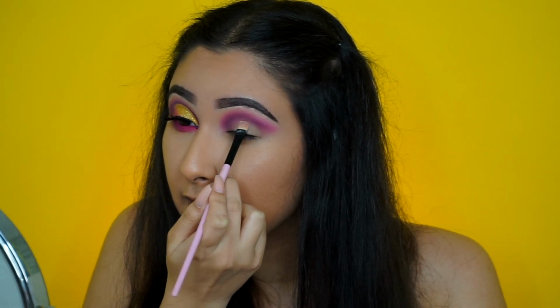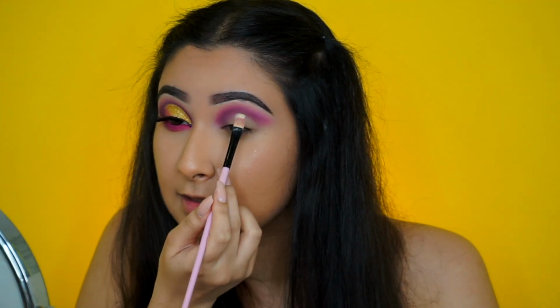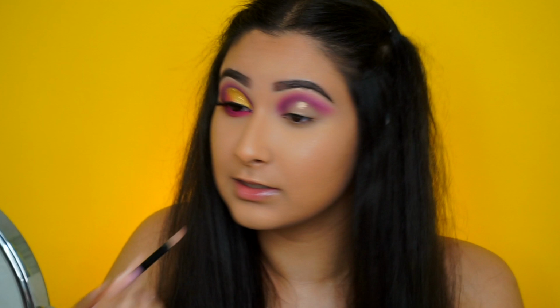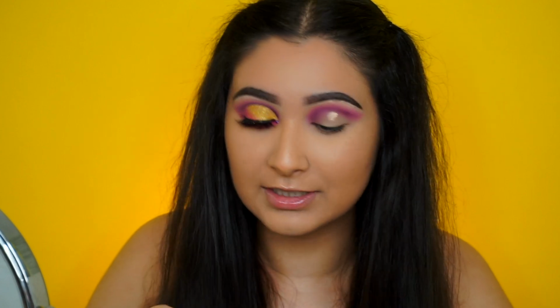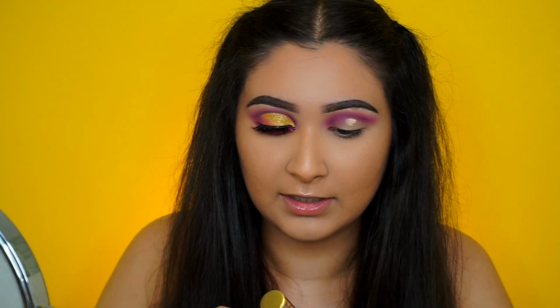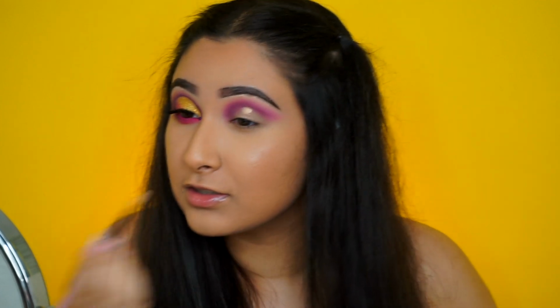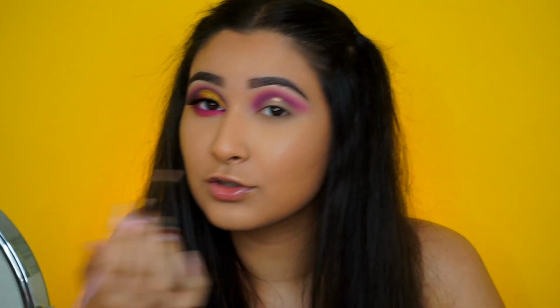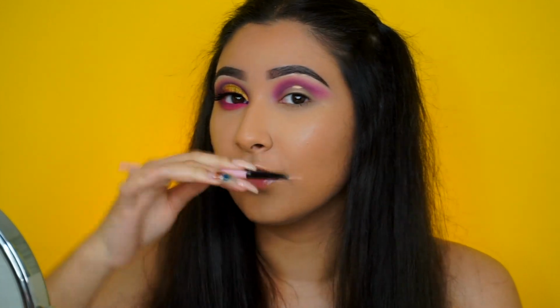I'm basically going to apply some concealer here to the center, look up, and that's basically where my crease ends. Now for this look, I actually took it a little bit higher up than my actual crease line. So if you want to be extra like me, you can go ahead and do that. Or you could just stick to your natural crease line. But for this look, I really wanted it to be dramatic, so I took it up a few levels.